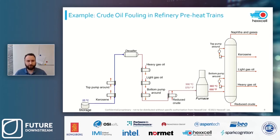So let me give you the example of the crude distillation unit. This is the first unit that the oil encounters when it's processed in a refinery.